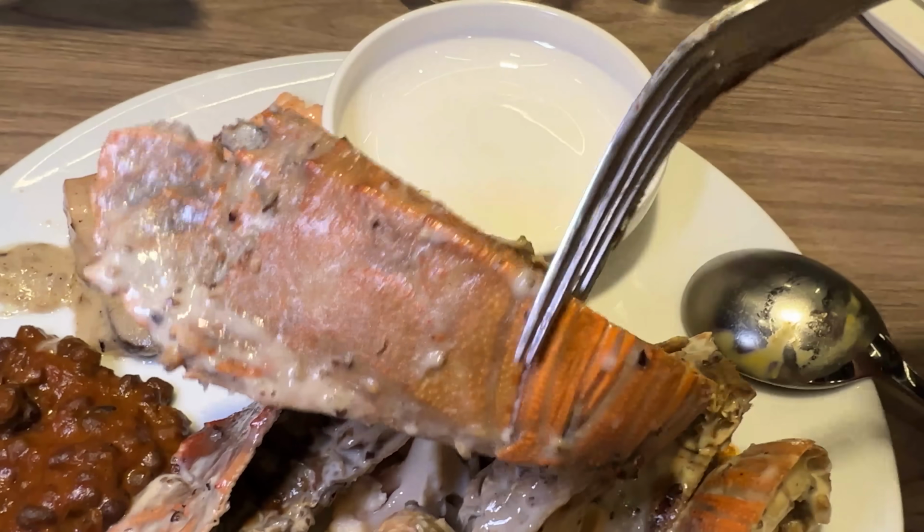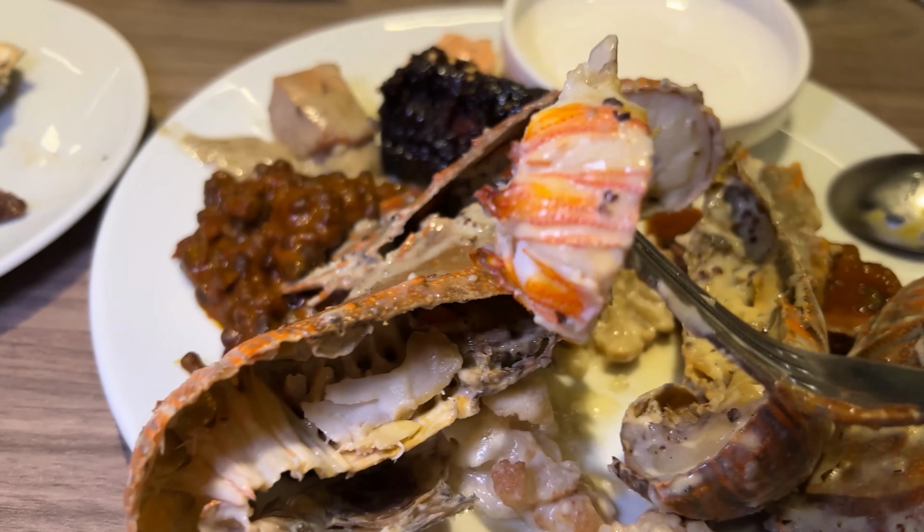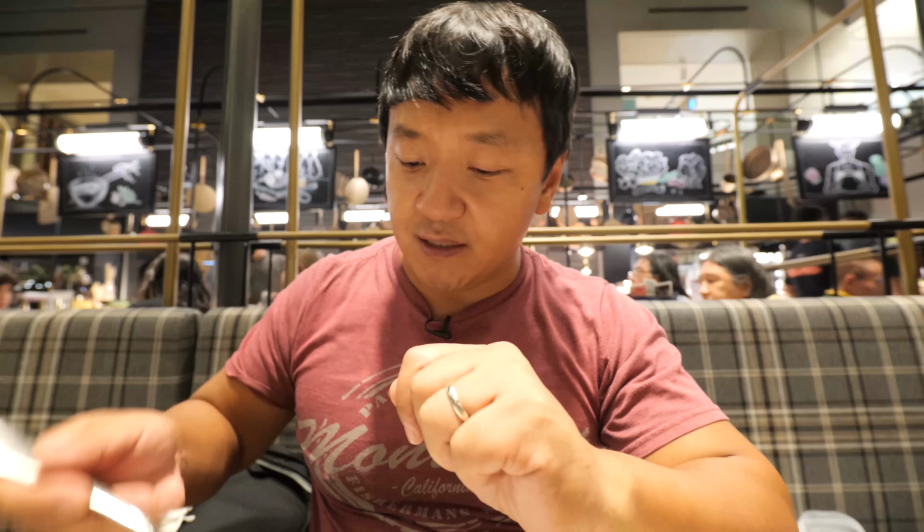A sweet lobster, extremely peppery. I don't taste as much of the chocolate as I did from the sauce I got on the pork belly. I think that one tastes better, but this one definitely has more of a bite to it. This is really interesting. This is a white chocolate cauliflower. Kind of tastes like sweet cauliflower. Doesn't really taste like white chocolate though.